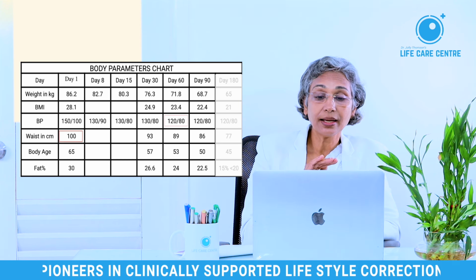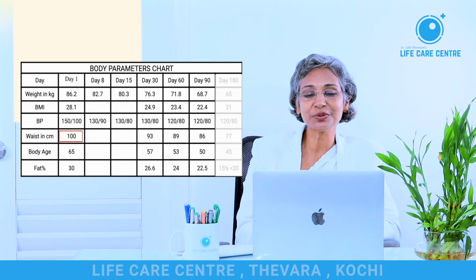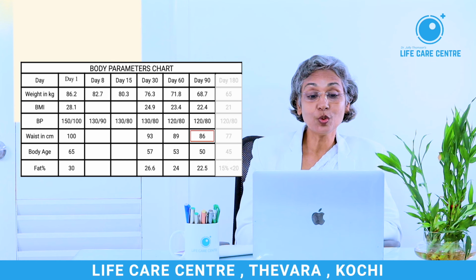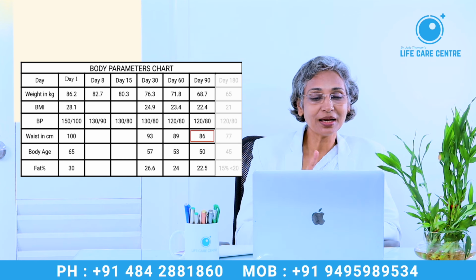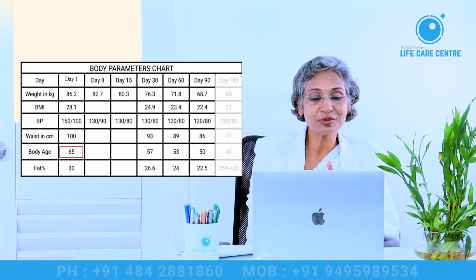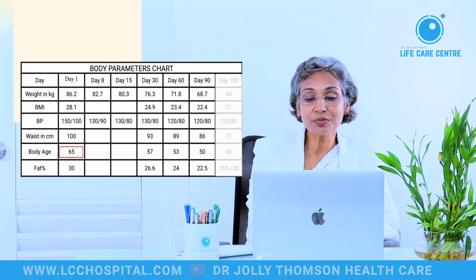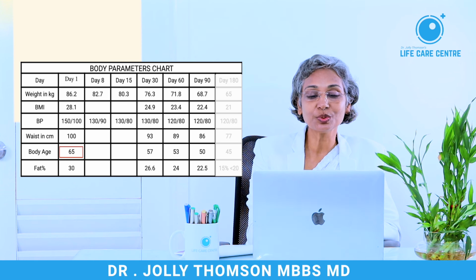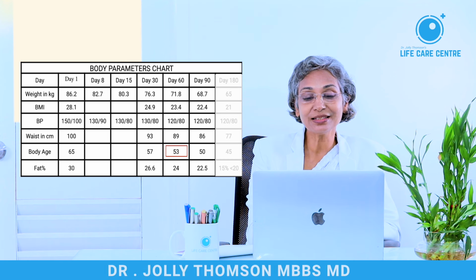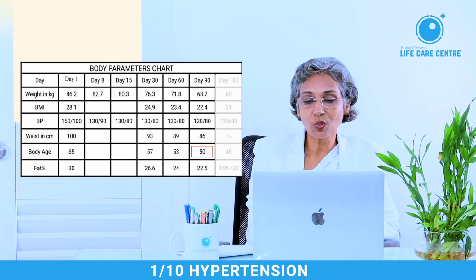And abdominal circumference, the midriff, has come down from 100 to 86 in 90 days. And body age: he was 65 initially, and his body age came down to 57 in 30 days, 53 in 60 days, and 50 in 90 days.